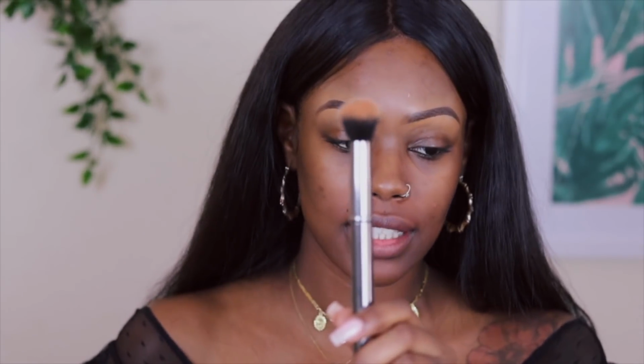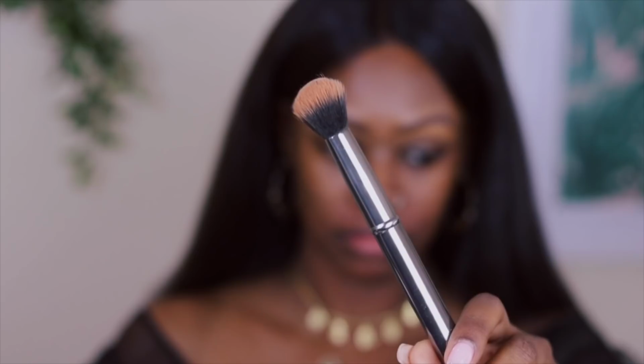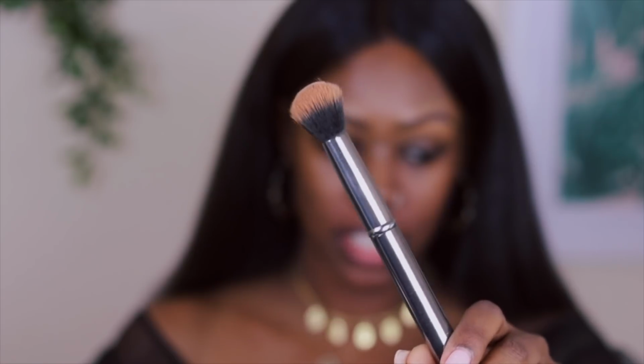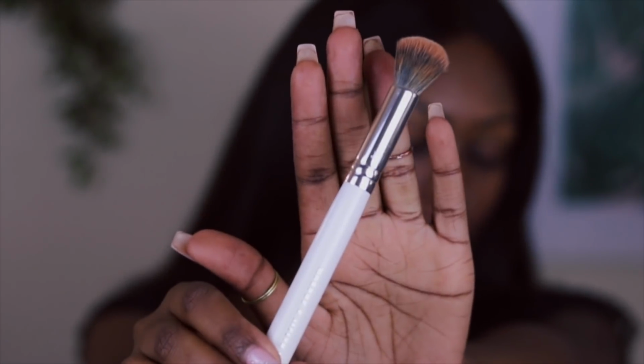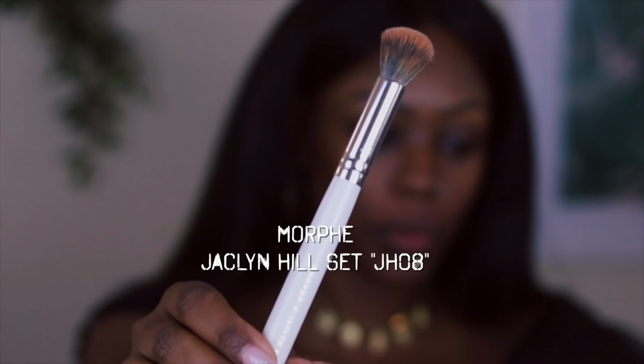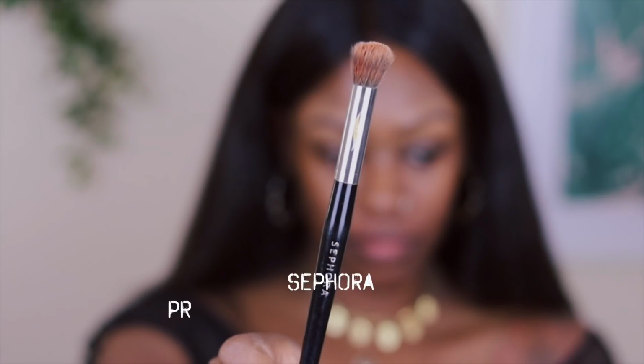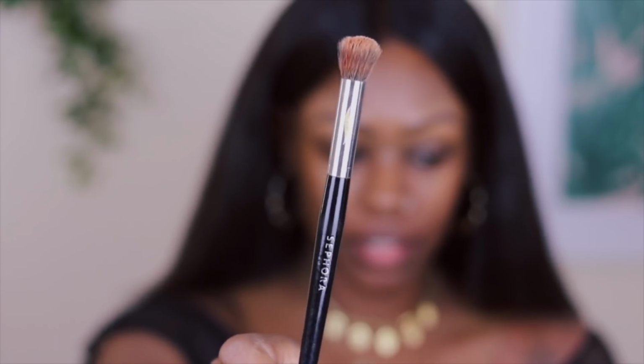I use this one for my concealer, which is a Morphe brush. So I use this one for my concealer. New one that I've been using though is the Morphe Jaclyn Hill brush. Love this one. I might actually use this one today. This is the brush I use for my color corrector. So you can already see the orange on it. Let's go ahead and start putting on our foundation.